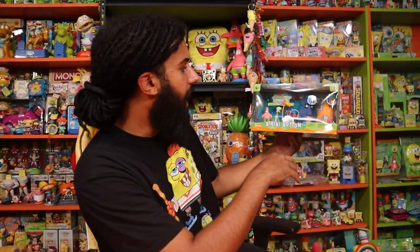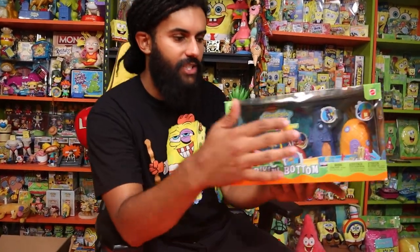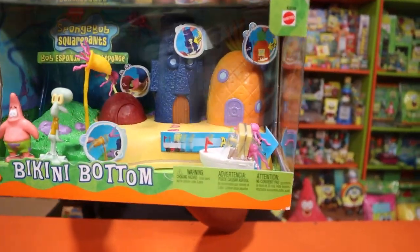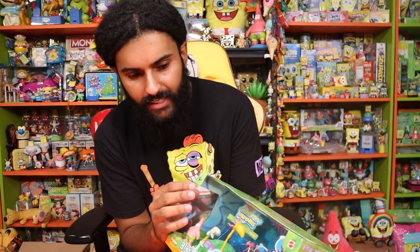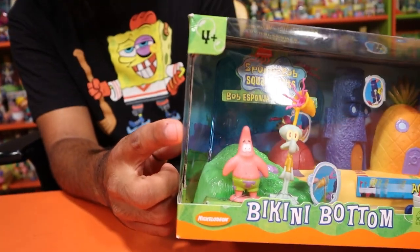And I thought this was the perfect item to sit on the top of the actual green label shelf. Consider it is Conch Street and you've got Squidward's house, SpongeBob's house, Patrick's house. And the box, I mean, it's not perfect, there is a little ding right here. But overall, the condition on it is pretty incredible.